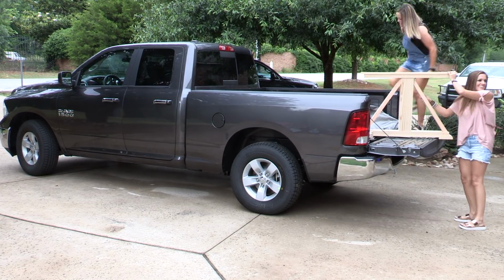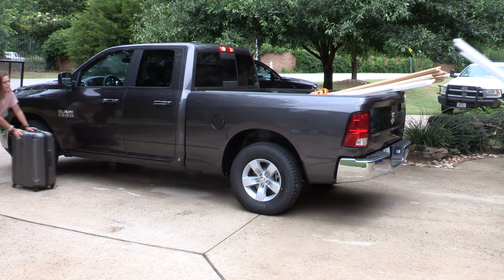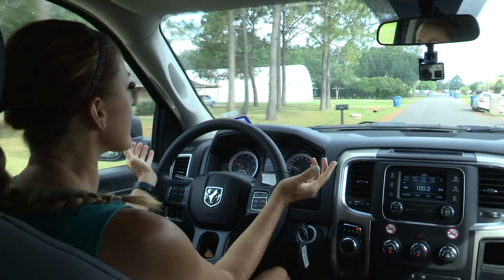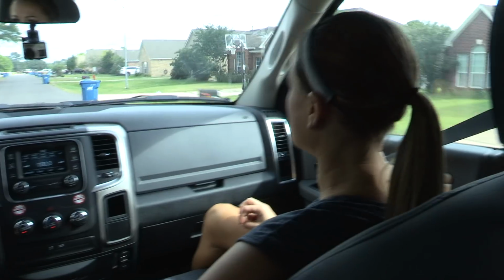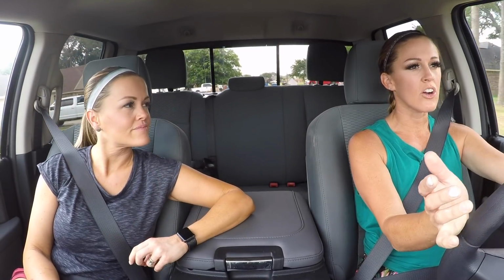I even think we packed the kitchen sink. We did, and our suitcases are no joke. They're huge. They took up as much space as the wood. I don't feel like we're driving a work truck, I feel like we're driving a luxury car. I know, and all the wood's in the back instead of up in our faces. When you think of renting a car, you think of renting like a 4-door sedan or something. I don't think about renting a truck, but this was the perfect situation for our DIY project.